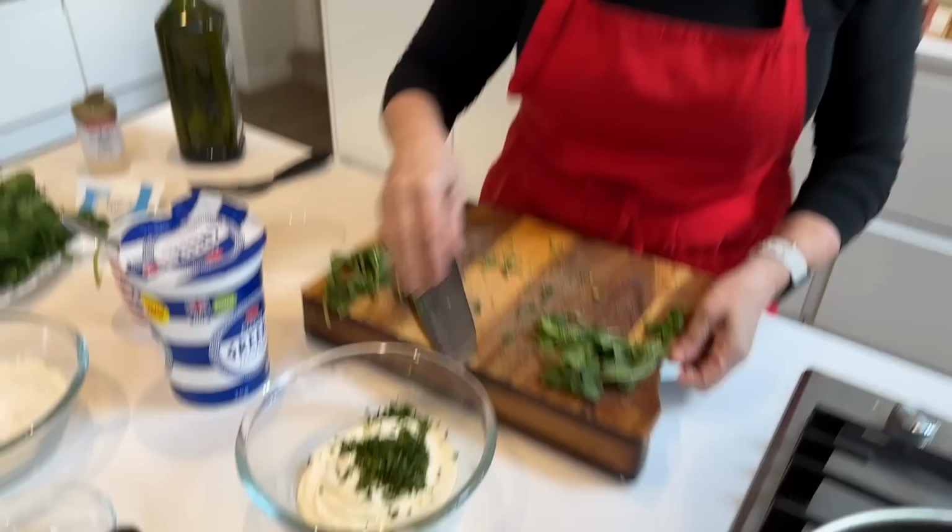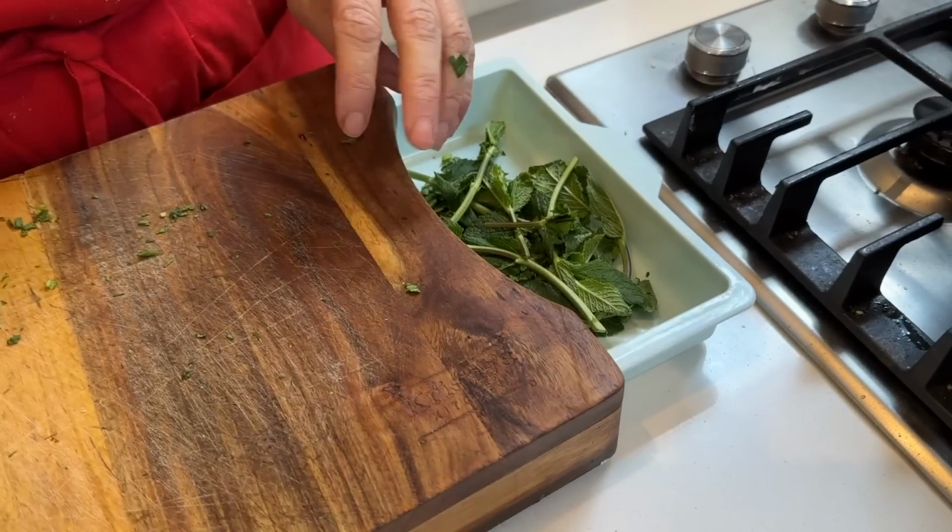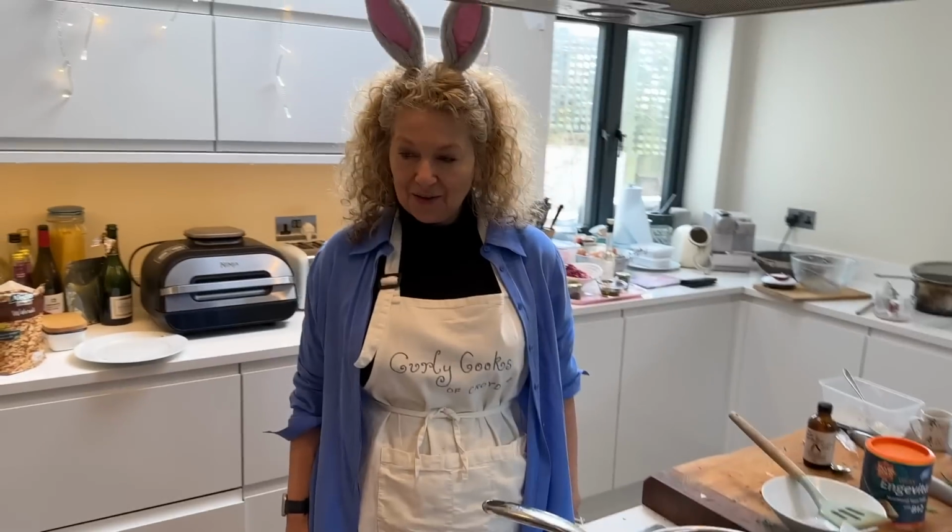Old Spice. That's what my granddad used to wear. Do you remember it? Look at this chopping board. Isn't this fabulous? I love this chopping board. I need one of those. You forget it's in there, and then it rots.